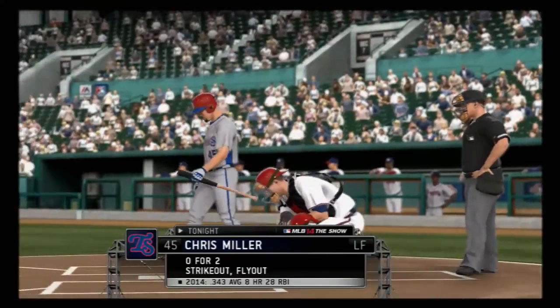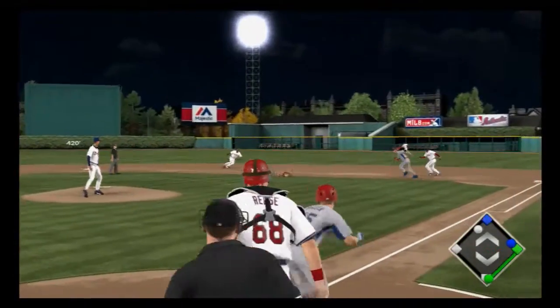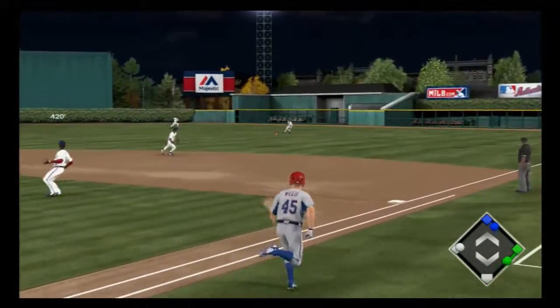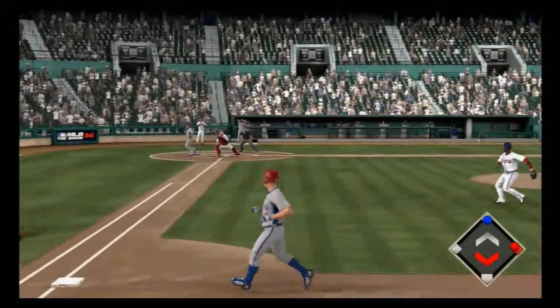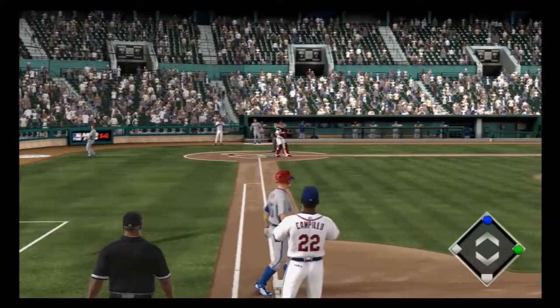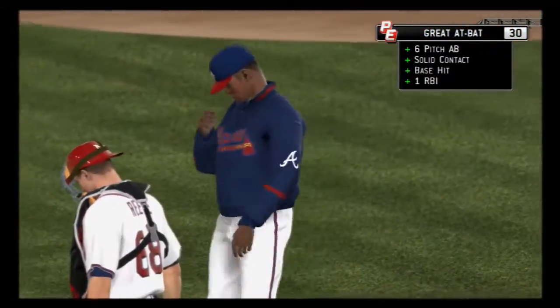Chris Miller will step in now. He cannot be liking what he's seeing, that's for sure. Now here's a ball hit hard on the ground to second. And that's through into right field for a base hit. And they are on the board as the run scores from second to make this a 2-1 game now. And you can see the pitch.